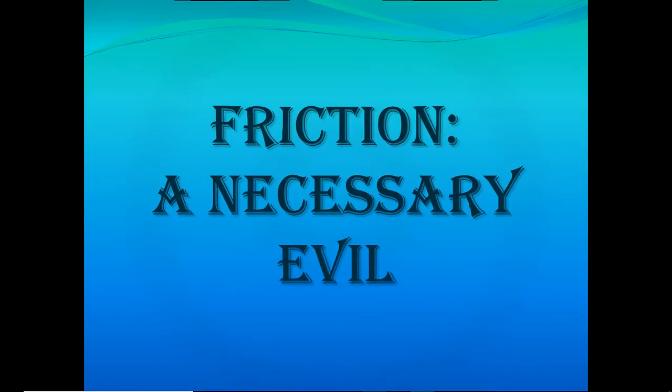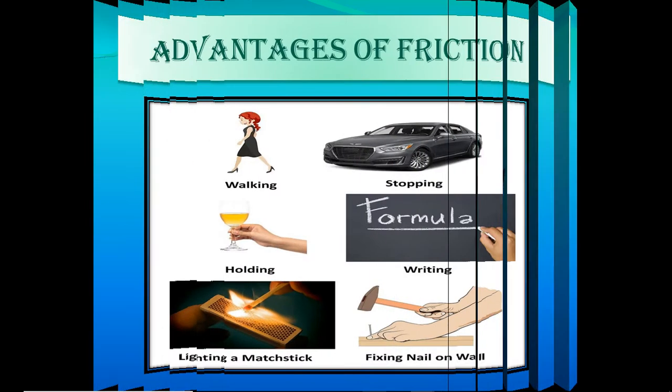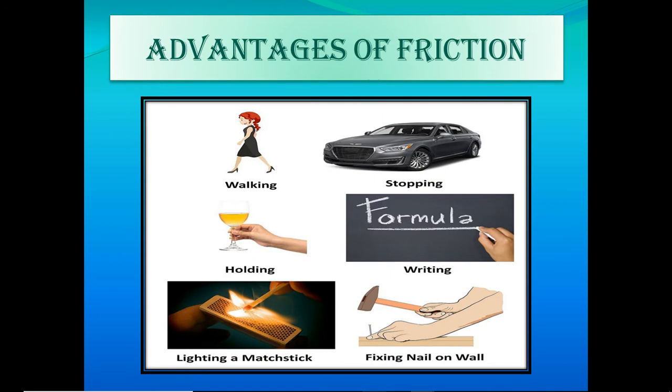So, students, our next topic is friction, a necessary evil. A necessary evil means it has both advantages and disadvantages. So first, we will talk about the advantages of the frictional force. First, it helps us to walk.